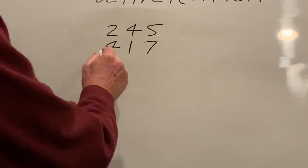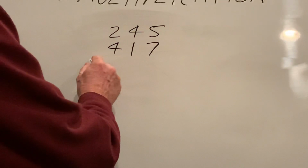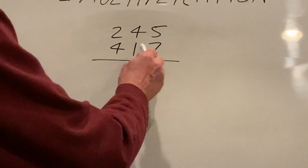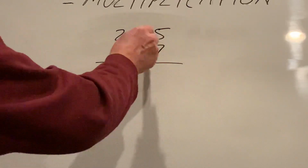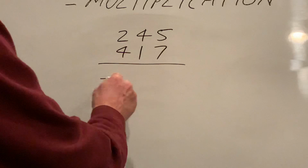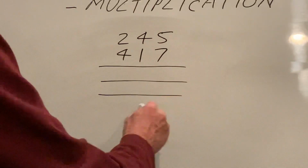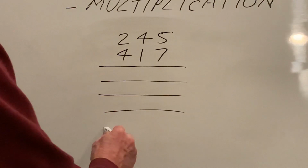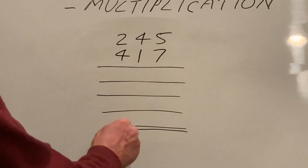So let's do some lines under this. Because the biggest number is 3 long, they're both 3 digits long, so there are 3 lines underneath. So three rows if you like, 1, 2, 3. And then at the end, we have an answer. And I do a double line just to show that's the actual answer.